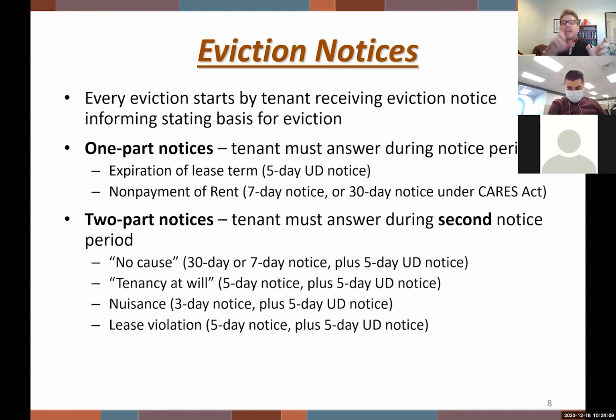But if they get the second part of that notice, the second part is the same 5-day unlawful detainer notice that says, I told you there was a problem, you're still on my property, I want you gone, you have 5 days to file something with the court. So notice that the second part of this notice is the same for all these notices. It's the notice that says you have 5 days to file with the court.